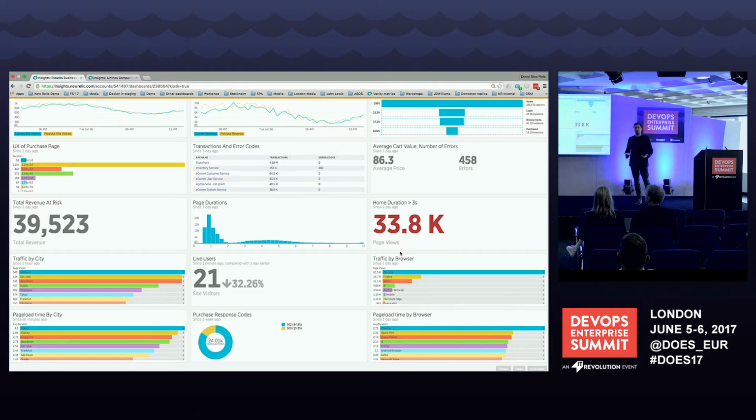And a lot of the times, it's things you can't really fix, right? If an ISP is slow, there's nothing you can do. But you avoid spending time investigating something that you can't fix. So all the data is there to help you do that.